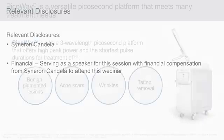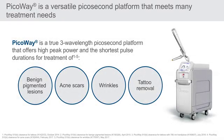The reason the Picoway is so versatile and meets so many needs is that it's a 3 wavelength system. So in other words, it has 1064 nanometer, 532 nanometer, as well as 785 nanometer. And that means the Picoway treats a broad range of tattoo colors. Obviously, you can treat benign pigmented lesions. That's pretty easy to do with any picosecond domain laser.